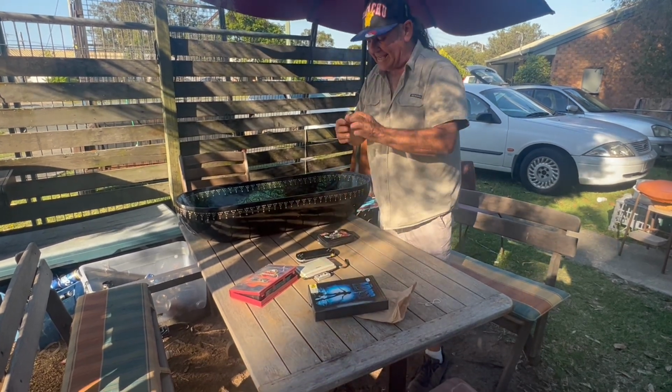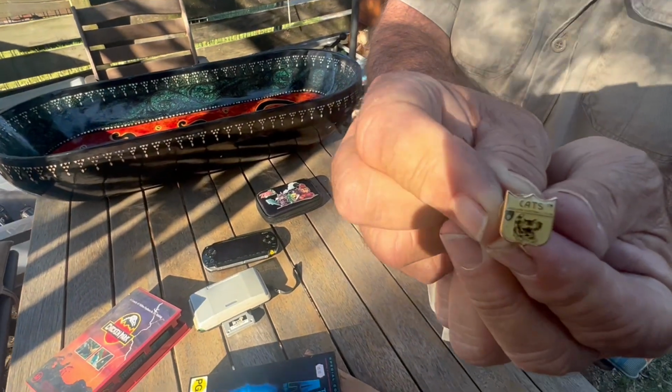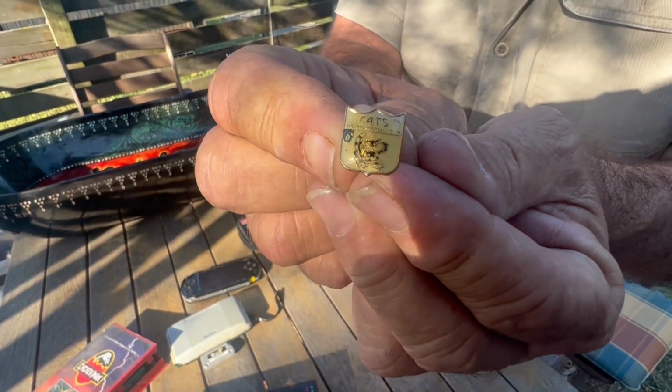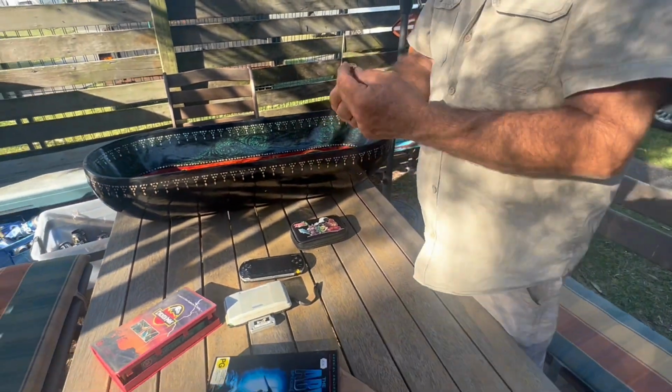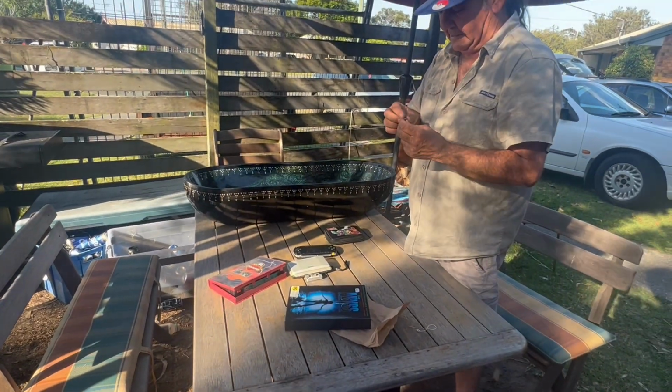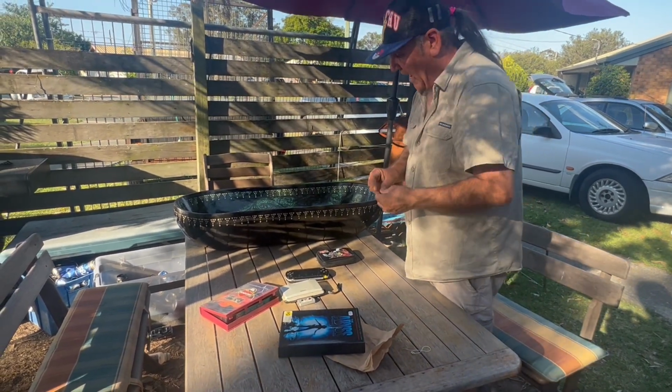So, oh, this one here we got two. That's the place I got this bowl. Have a look in there. It's a Geelong Cats, which is an AFL team, Australian Rules Football team here in Australia. Go Cats. I'm a Crows supporter, actually. But I see any AFL stuff, and I've just got a soft spot for them.